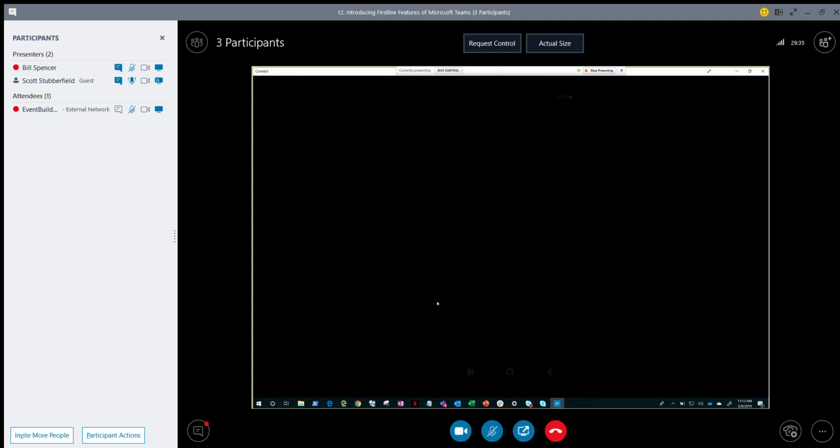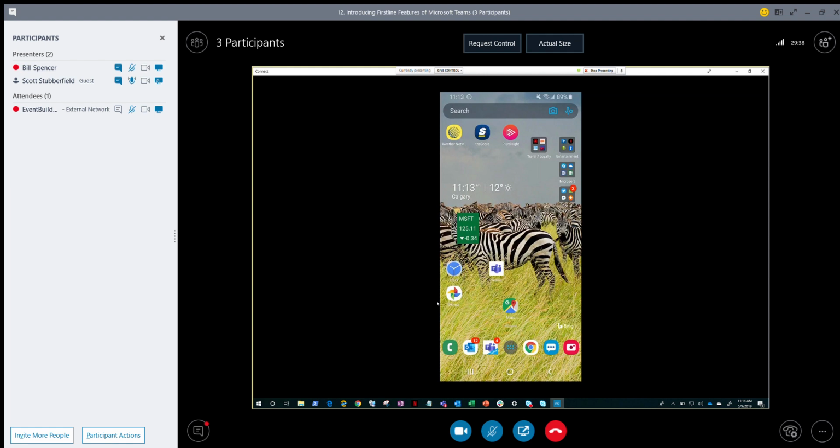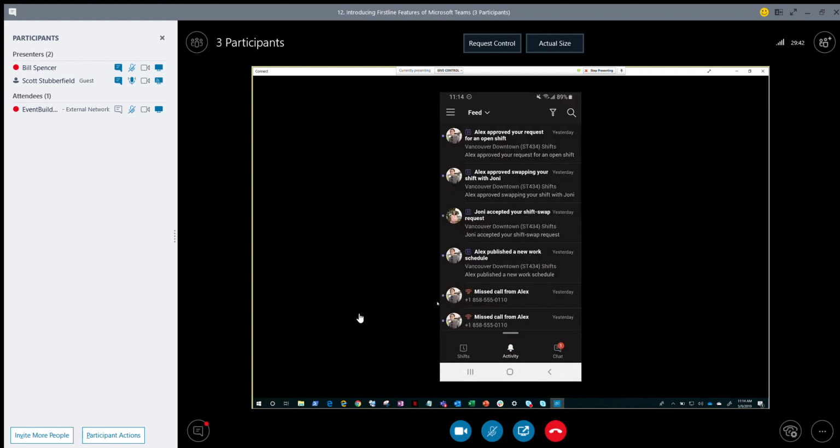So what I wanted to show you, I'll orient you a little bit in terms of what you're looking at. I've got my mobile device here. It is running my Teams client, and I'm going to start you with the worker experience. We're going to start with what the default worker experience would look like when I first log into Microsoft Teams.